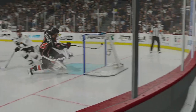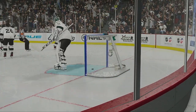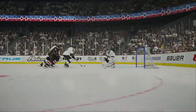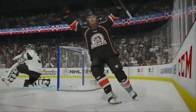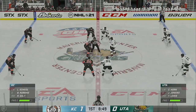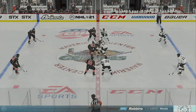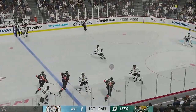That's a good play. It's a goal scorer's play. You shoot the puck and follow your shot. He gets a little lucky that it comes right back to him, but he makes no mistake. Kansas City's got the game's first goal here in the opening frame. Pretty tightly played game so far. Not a lot of chances, not a lot of errors on either team, but now we got one. Maybe the game will open up.